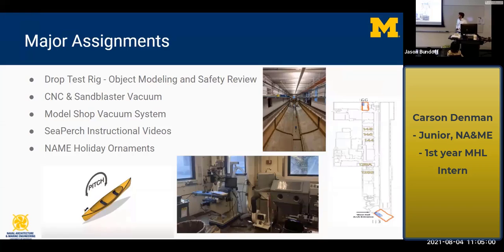In other areas, I've been involved in making SeaPerch instructional videos, including density, pressure, buoyancy, 6 degrees of freedom, and ship terminology. You can see at the bottom a freeze frame of one of the animations I created for demonstrating the different 6 degrees of freedom for what is a little maize and blue canoe. And then also some holiday ornaments for the department and our faculty.